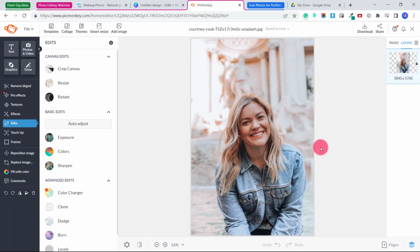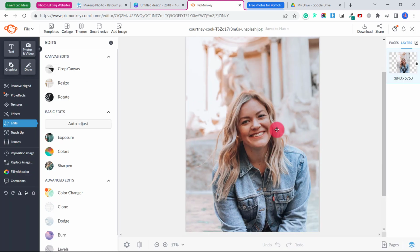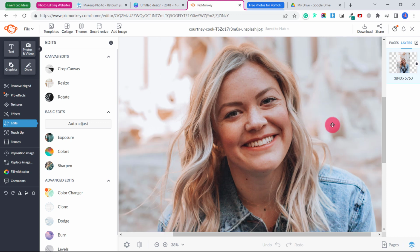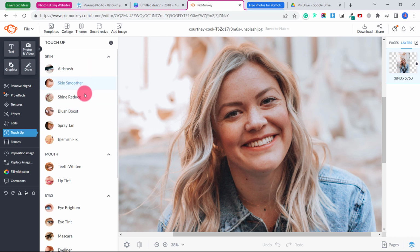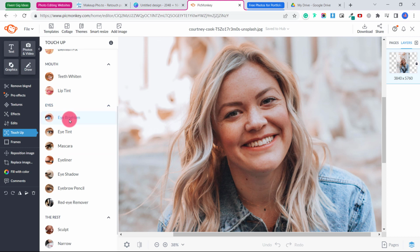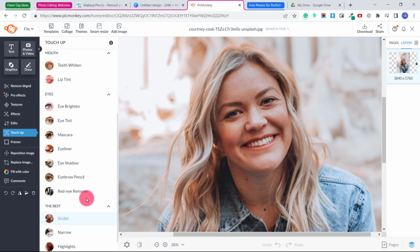Okay, so we have this image of this really beautiful girl, but let's just say she wants some edits to her photo. What you're going to do is click here on Touch Up, and you can see there are so many different options. You can touch up the skin. We've got airbrush, skin smoother, shine reduce, blush boost. You can whiten the teeth. You can add lipstick. You can brighten the eyes. There are so many different things that you can do.